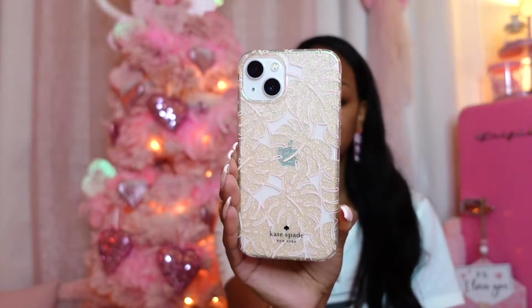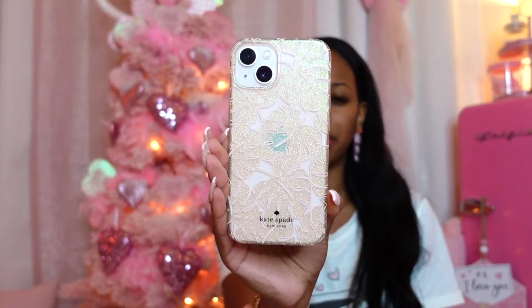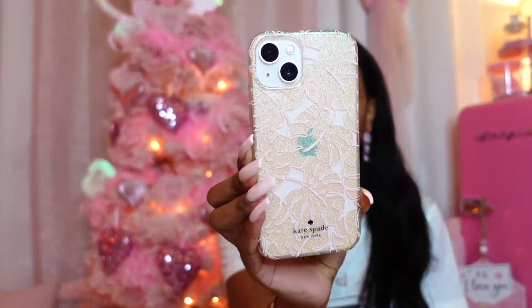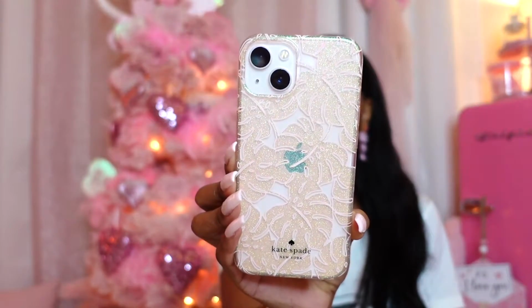Oh my gosh, you guys, it's so pretty. Look how pretty she is. This one has palm trees or palm tree leaves on it, and they're pink and gold, like a pink and greenish color, and it just looks so good on the pink iPhone, you guys.